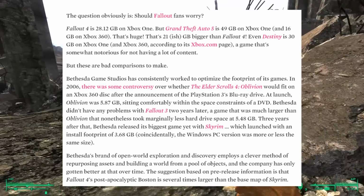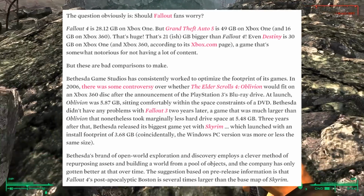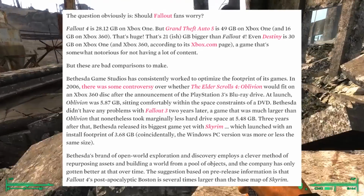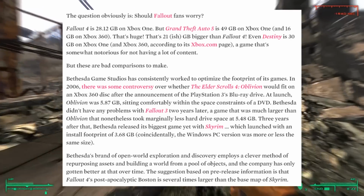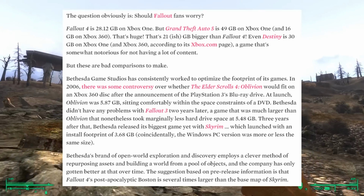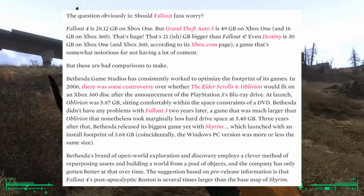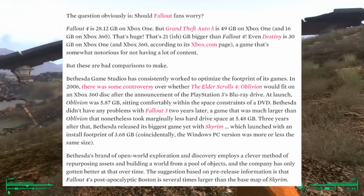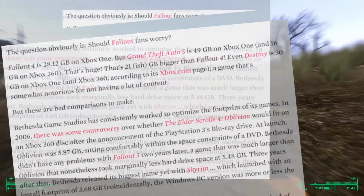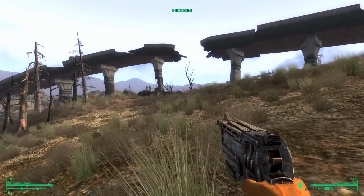3 years after that, Bethesda released its biggest game yet with Skyrim, which launched with an install footprint of only 3.68 gigabytes. The article continues that Bethesda's brand of open world exploration and discovery employs a clever method of repurposing assets and building a world from a pool of objects, and the company has only gotten better at that over time. The suggestion based on pre-release information is that Fallout 4's post-apocalyptic Boston is several times larger than the base map of Skyrim.